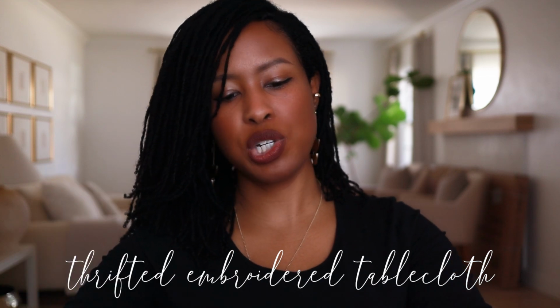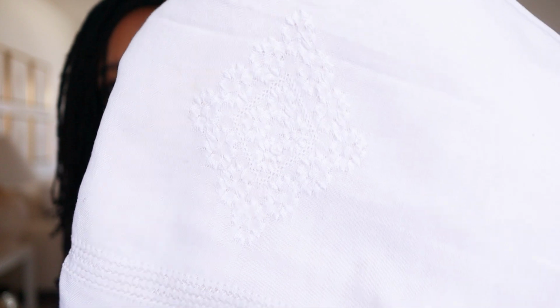Another really wonderful thing that I found was this gorgeous, gorgeous vintage tablecloth. This was actually not from Amazon. This was thrifted, and it is an ivory colored embroidered tablecloth. I really love the embroidery here. I think that it's such a beautiful touch, and I also love that even though it is embroidered, it still comes across very fresh. The design of the embroidery to me is vintage, but it also has a very modern quality to me because of the graphic nature of that diamond shaped pattern.